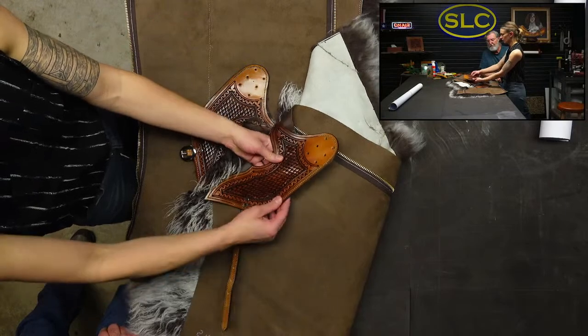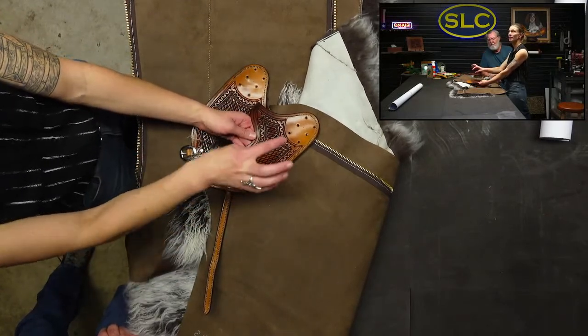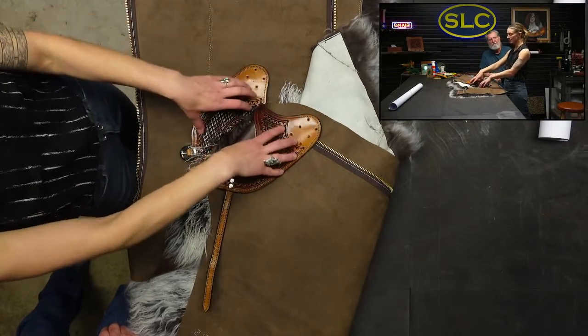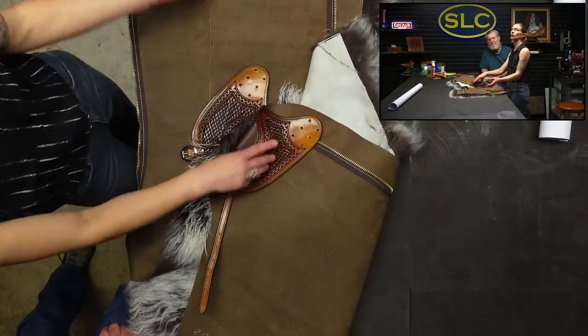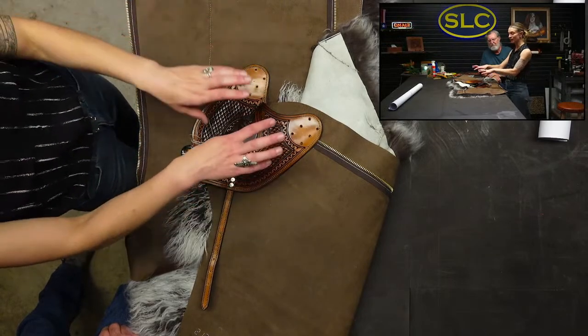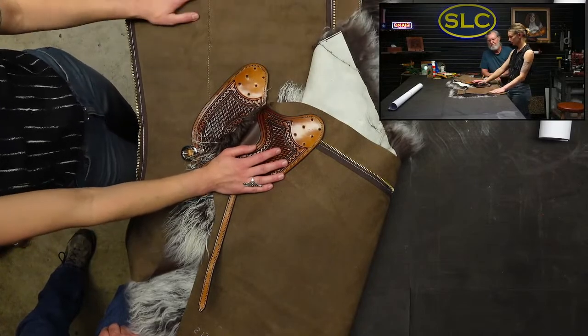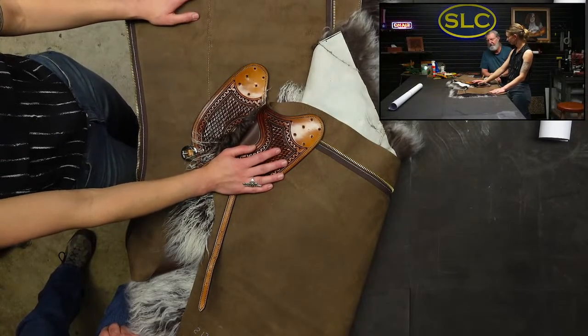If you're making chaps for the first time and you're struggling, or you would like to see how the yokes go on or are assembled, you can go back to our original shotgun chap video and get the basics of doing this. So today we're really just focusing on the hairy part. And it is hairy.